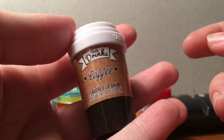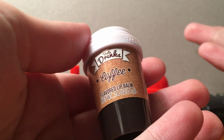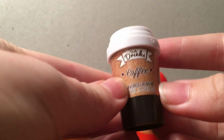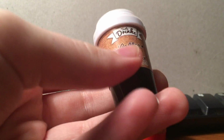People were saying that it could be over in the cosmetics or over in the kids department, and it was in neither for mine. It was over in the women's clothing near the cash register. So I just decided to get this one. This one's my favorite. It literally smells like you were to add some hazelnut and some half and half to your coffee. It smells exactly like it.